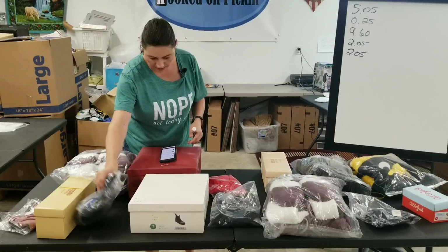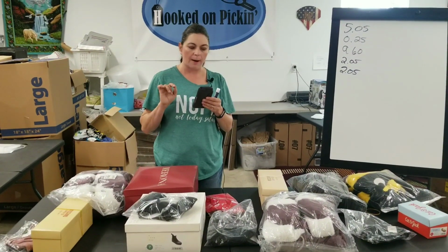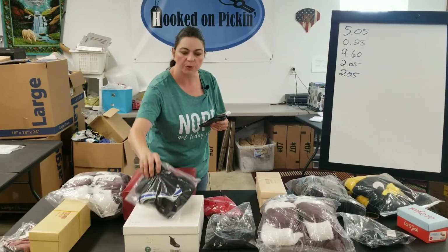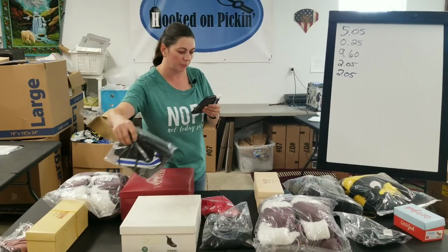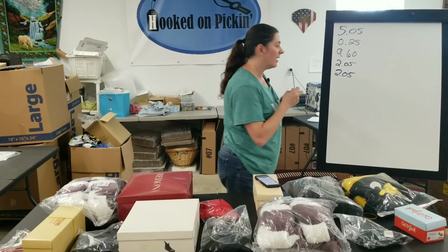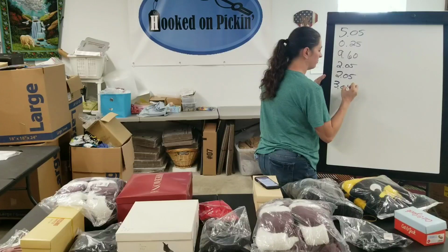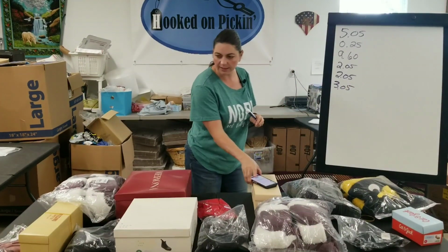Then I've got a really cute bathing suit. It's a new with tags, exhilaration padded bathing suit that comes with this really cute blue and white belt. Super adorable. $2 is what I paid out of a liquidation box for that. $5.05 is what I earned. So I'm at $3.05 for my profits on that one.